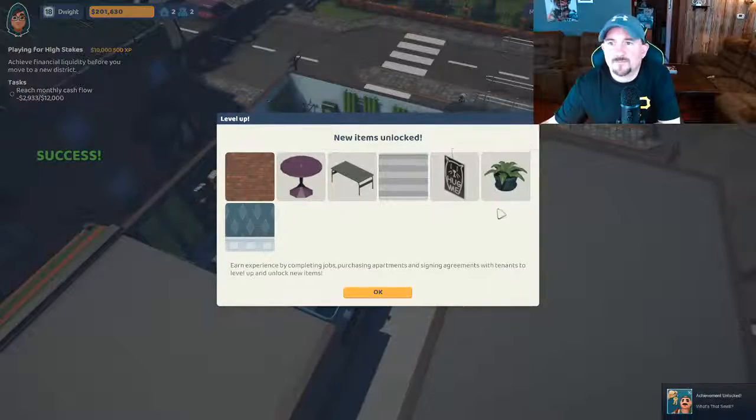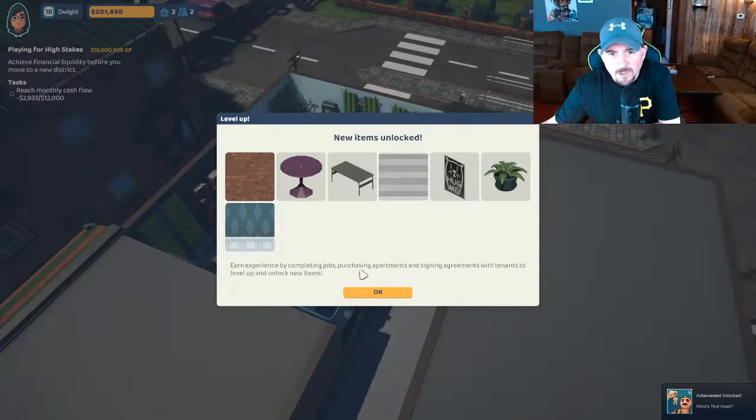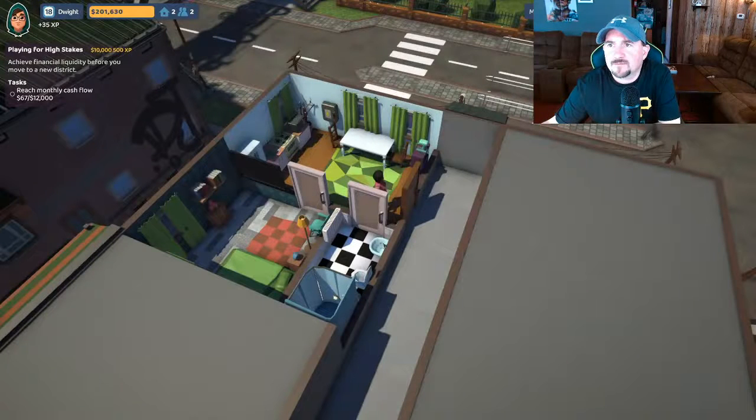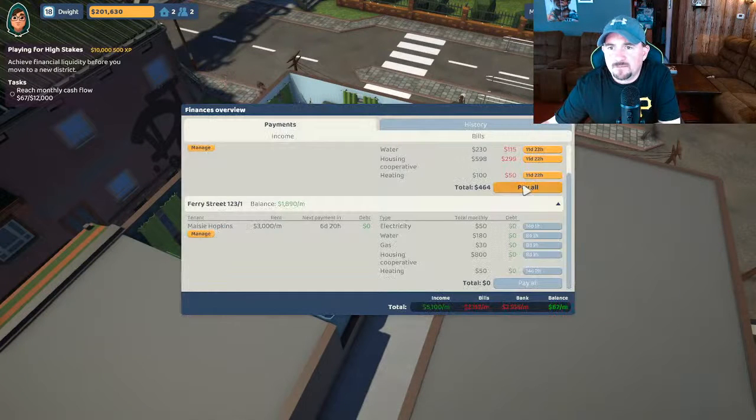Good, good, good, good. New items unlocked. Deploy your own experience by completing jobs, purchasing apartments, and signing agreements with tenants to level up and unlock new items. So this looks like the same table that we already had. A plant that looks similar to one we have. But, okay, it's time to pay some bills.